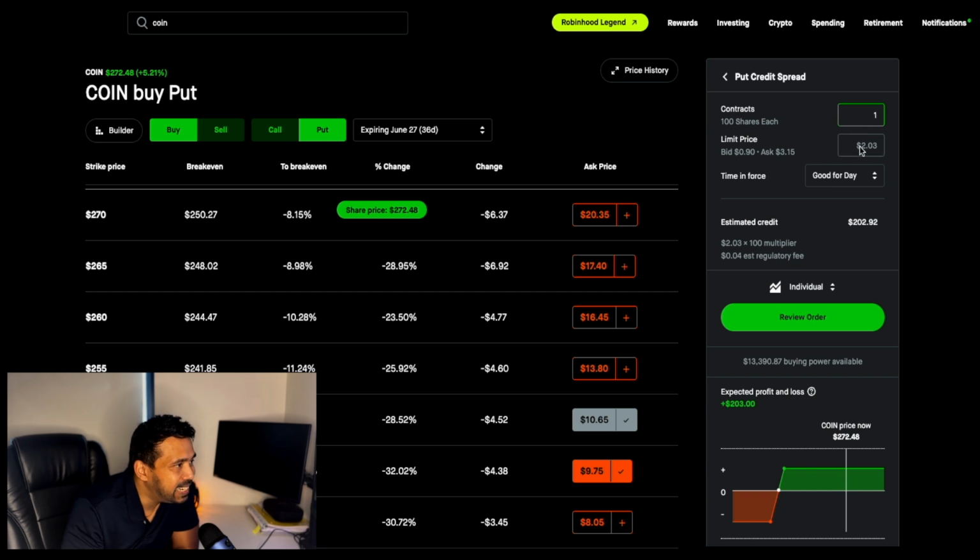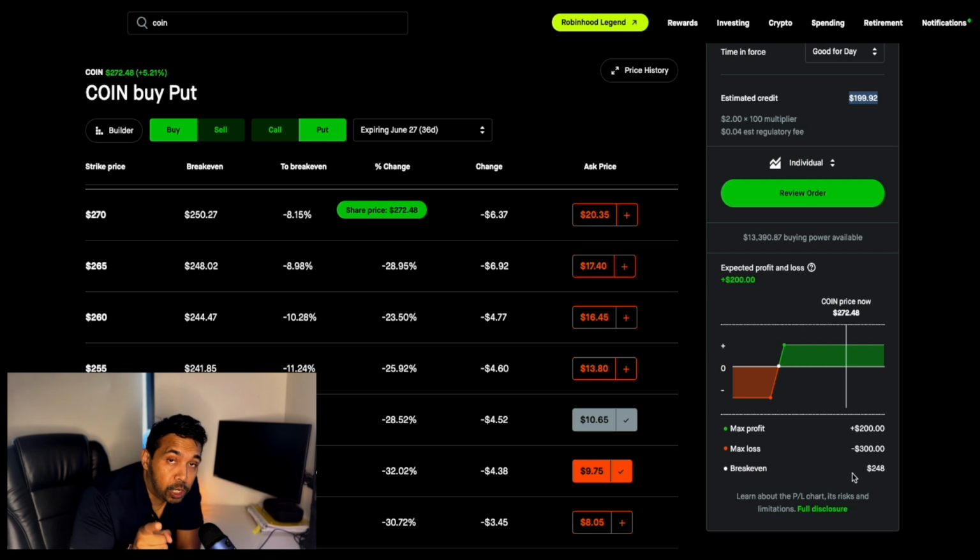If you do continue, you just select one, and right now the markets are closed, but by bid ask you can easily see, right, you can definitely make, even if you just put a median price here, you can make easily $200. Okay, so this is your estimated credit. And if you look at the graph, see, you are only risking $300 to make $200, right?